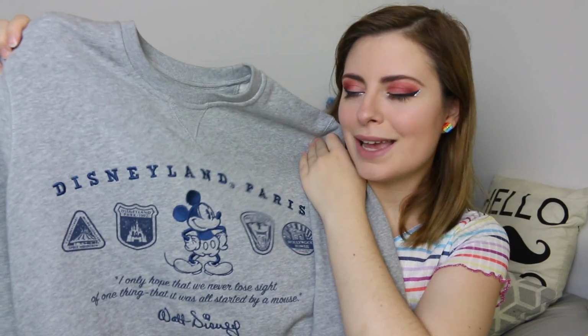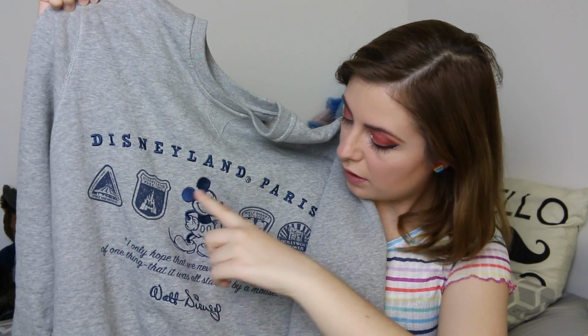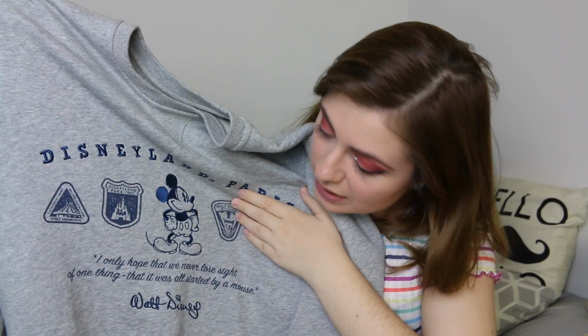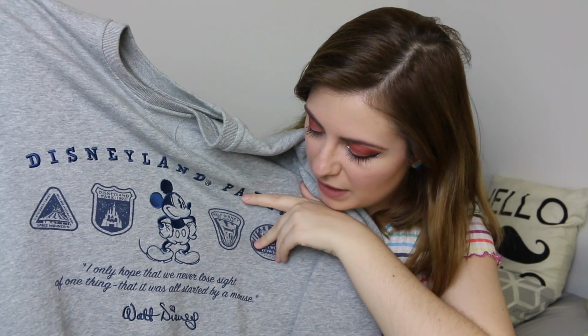And then the other jumper I got, which I literally live in at the moment, is this one just here, which is the standard Disneyland Paris one. You've got Mickey in the middle, you've got Spaceship Earth, you've got Sleeping Beauty's castle, you have the Eiffel Tower, and you have the Tower of Terror on this side. And it says, I only hope that we never lose sight of one thing, and that is that it all was started by a mouse. I said that wrong, but let's go with it. And then it has Walt Disney's signature at the bottom, and the softest thing in the world.